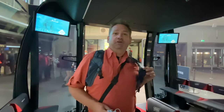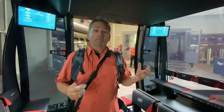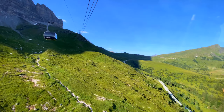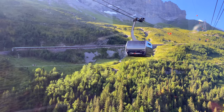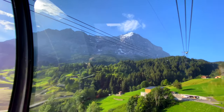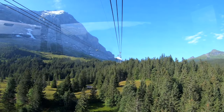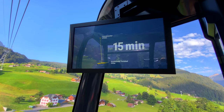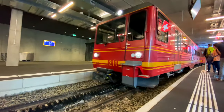Heading up the Eiger Express here. It's brand new. It's the most modern gondola in the world. Going up to Jungfraujoch is an adventure unto itself. Hop aboard the most modern tri-cable gondola in the world. The Eiger Express offers spectacular views of the Eiger and surrounding mountains as you ride for 15 minutes to the Eiger station, where you'll transfer to the highest railway in Europe.